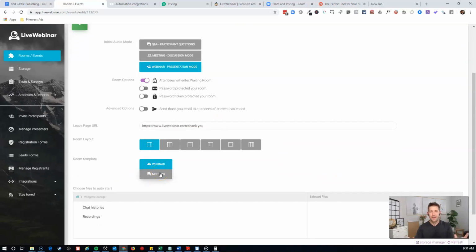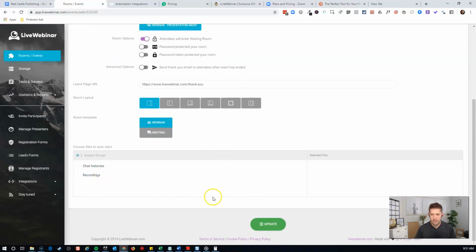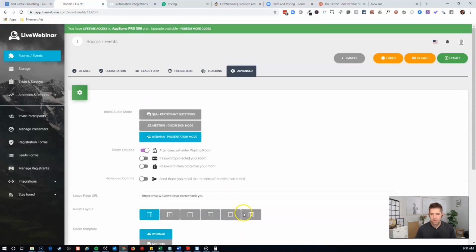This is the actual interface, how the interface is laid out. The webinar is kind of classic. You have the content in the main area. You've got your face in a small box in the top right. And I'll show you a picture of that as well. And then you can automatically have files recorded when they go in.